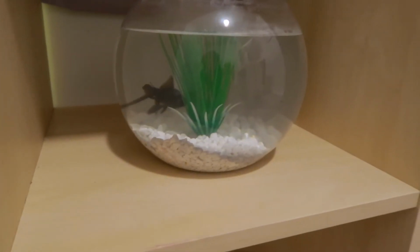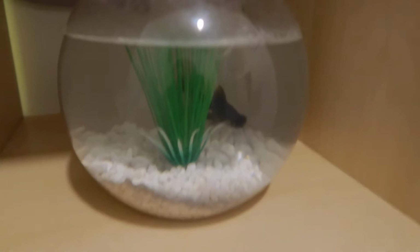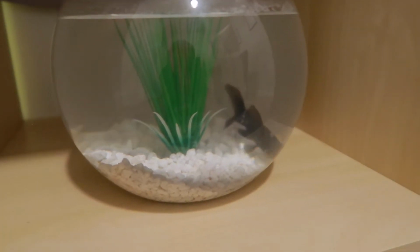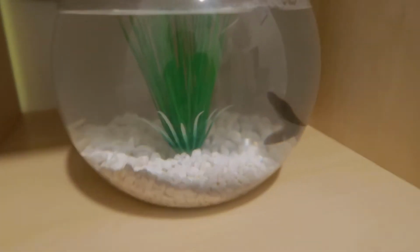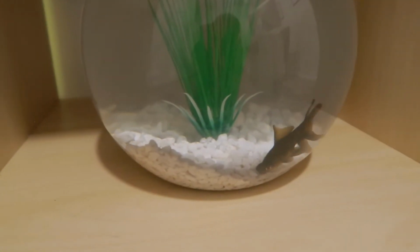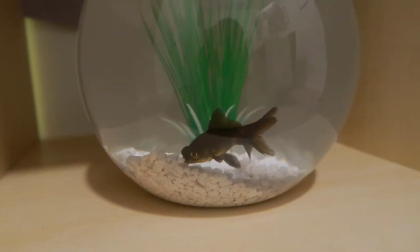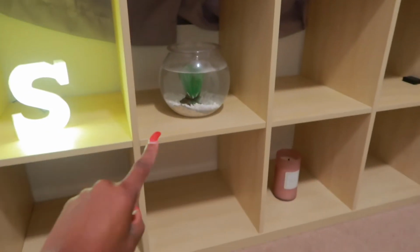But I just cleaned that bowl out and put her in there. She's swimming. Hi, fishy. But anyways, yeah. Love it.